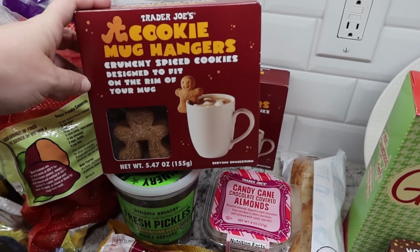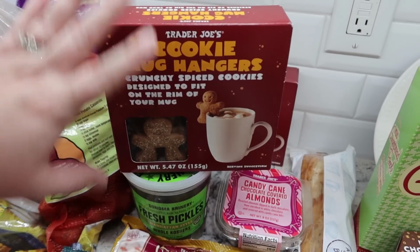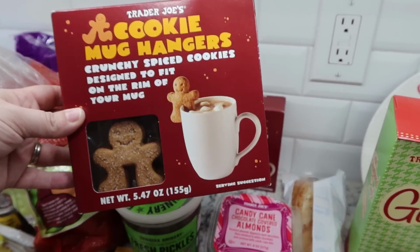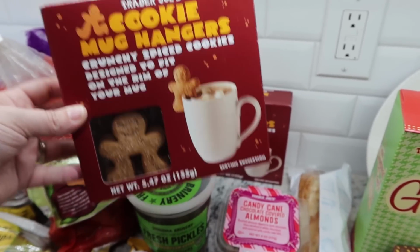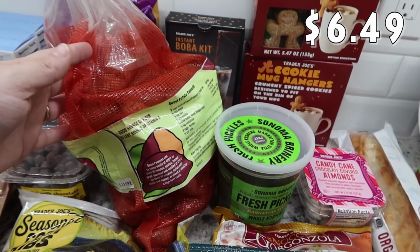I tried to find these last year, but by the time I went to Trader Joe's, most of their novelty, really popular items were already out of stock. So I'm glad I went earlier this holiday season. But they're crunchy spice cookies designed to fit on the rim of your mug. How cute is that? So got 2 boxes for the kids.